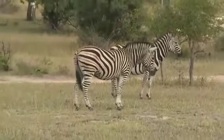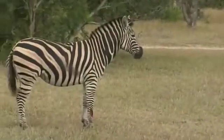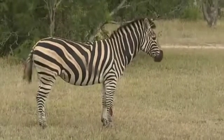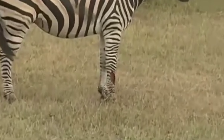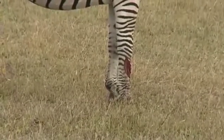So if we have a look at the stallion while he's standing right next to us, and his wound on his ankle, it's quite nasty and it's quite deep. But it does look like it's a bite from another zebra stallion. And zebra stallions are very, very aggressive with each other.